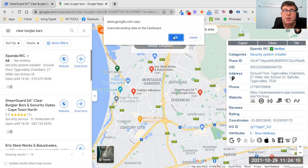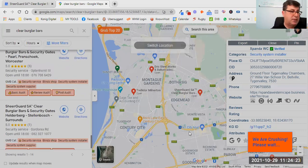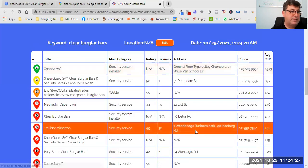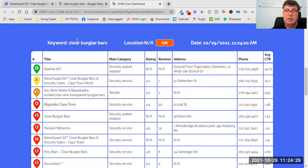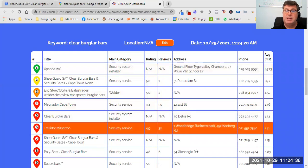When you grab the top 20, I use a tool called GMB Crush. It's going to run through all of these and give me the information here. It's actually great to see. I mean, we're number 2 already.